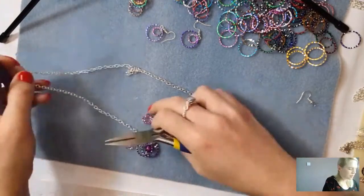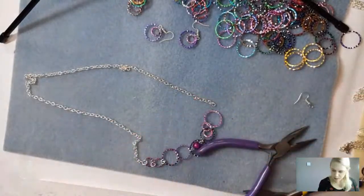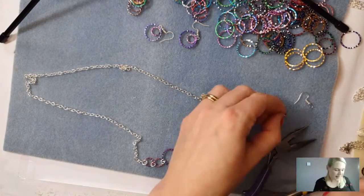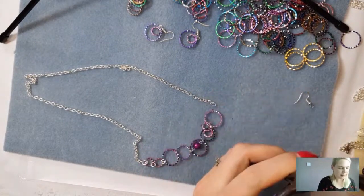So I'm adding on my chain to my jump ring. I need another jump ring. Where have I put them? There they are. Diane says she measures hers the same. If you're making it for you, it's the best way, isn't it? Because right, okay, well, that's where I want it to sit.